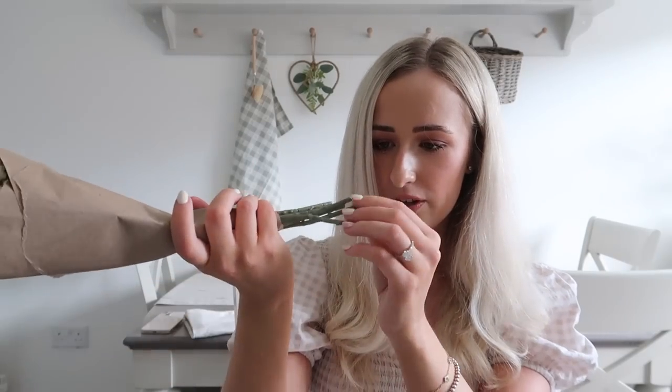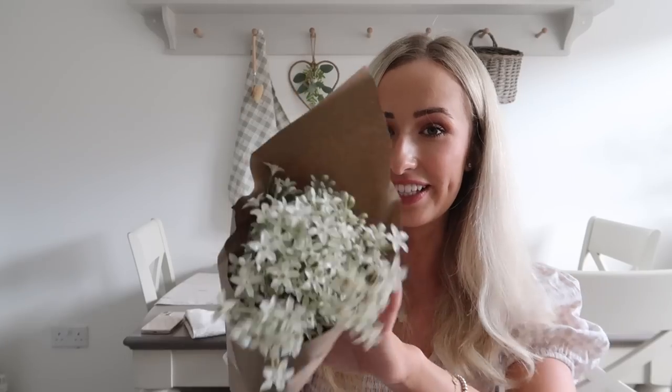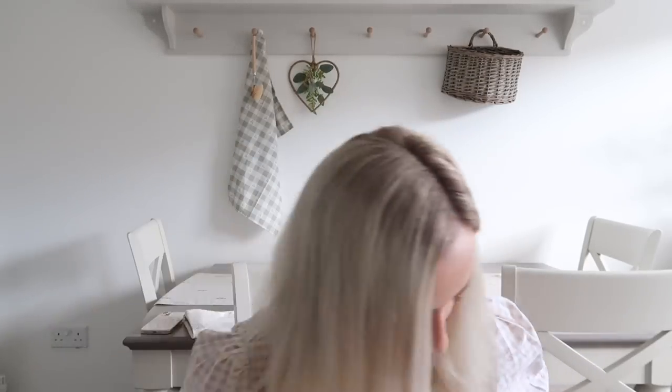And you get 1, 2, 3, 4, 5, 6. Six in a little bundle. So you could even separate them out and have them in bud vases for a tablescape. That would look stunning. But they look really cute all together as well. So they're my first little purchase from Country Interiors.